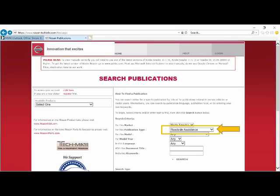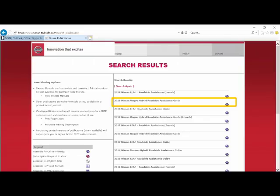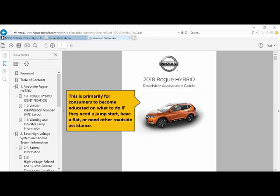Now the next section was roadside assistance. Again, I did not search for a specific vehicle. I just pulled this up and you'll see a variety of vehicles. This is pretty much for consumers. The Roadside Assistance Guide really educates consumers on the proper way to jumpstart their vehicle if their battery goes dead, or if they have a flat, how to change the flat. So as a collision repairer, I would encourage you at least once to go in this and make yourself familiar with what's in here, but this is mostly for consumers and not too much for collision repairers.